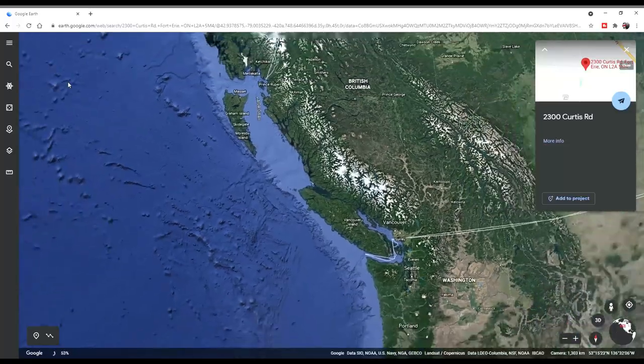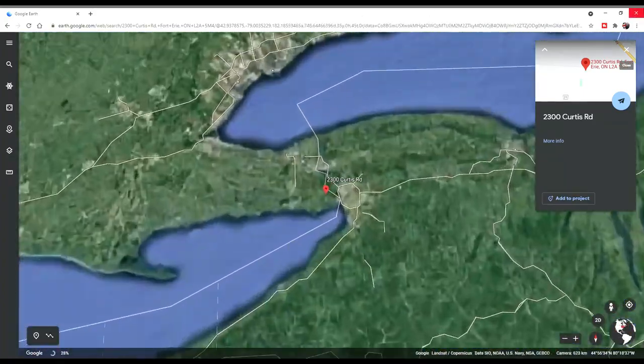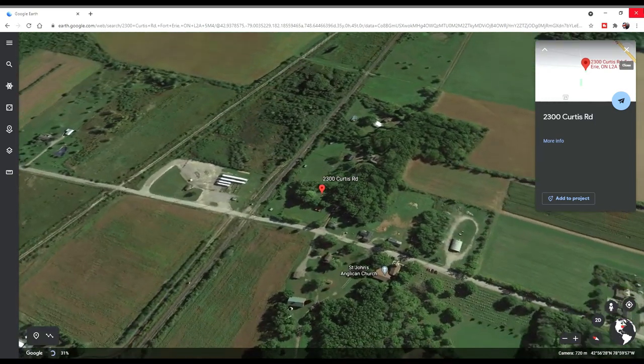And pardon the name, I'll explain a bit more about that later, because it is a name that has been kept, and rightly so. All right, we're just going to put the address of 2300 Curtis Road in to give you an idea where it is. That is an address pretty close to the cemetery. Google Earth will just take us right there, and there you have it.